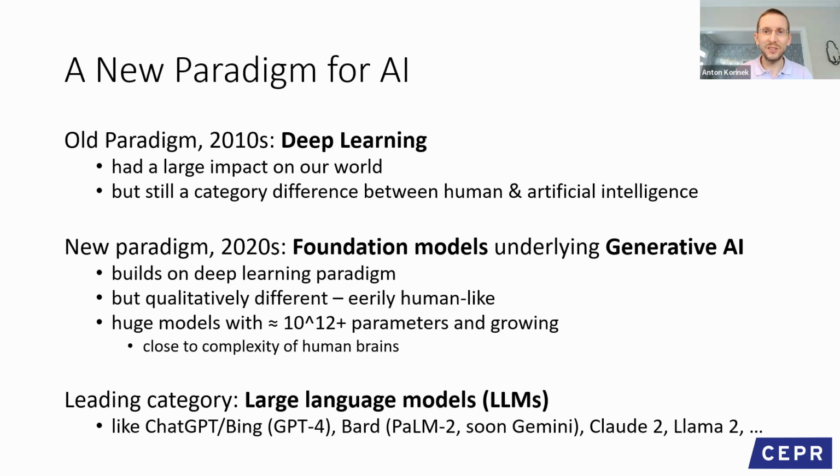When you interact with these chatbots, we of course know they are not human, but it feels eerily human-like. And I wonder if part of that is that the parameter count and number of neurons of these models are coming close to the complexity of our human brains. The leading category right now are large language models like ChatGPT powered by GPT-4, but there are also others. Google has Bard, and is soon expected to come out with a system that will be more powerful than GPT-4, called Gemini. There's Claude, Llama, and so on.